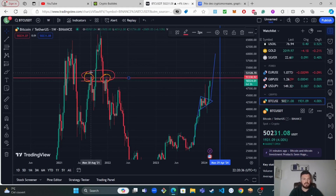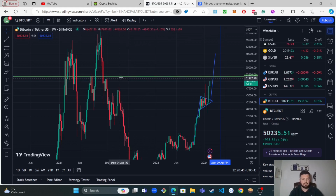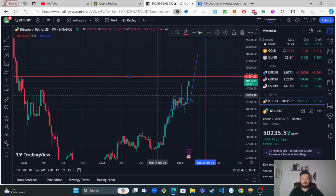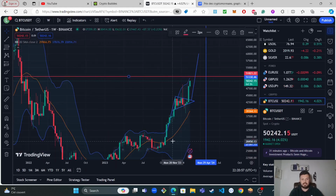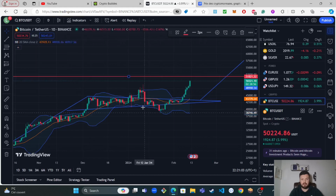Another thing that I'm looking at as well, let me just get rid of all these, there we go. So let's just keep this resistance here, keep it in red. If I just zoom in, I was looking at the Bollinger Bands on the weekly, and as you can see, we're just about to touch the top of it, and for the daily we are above it.